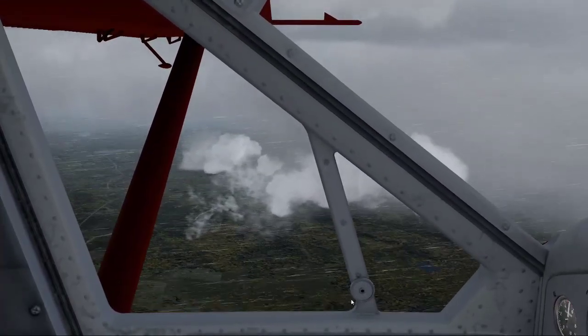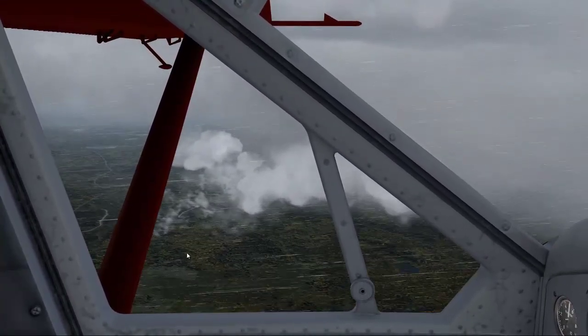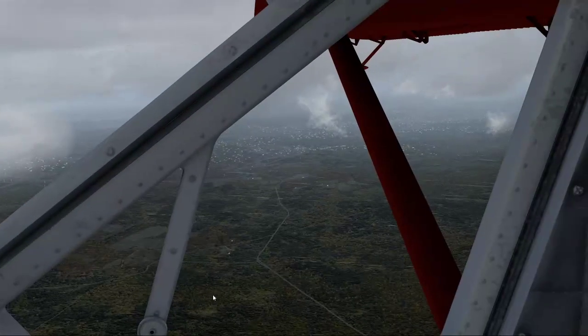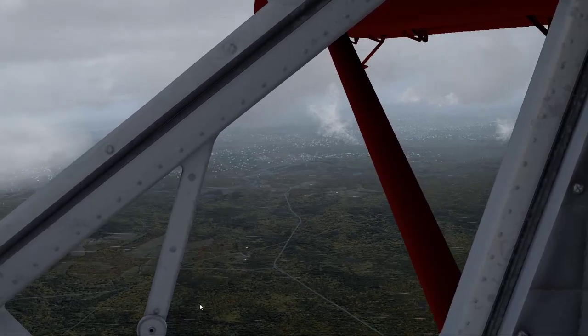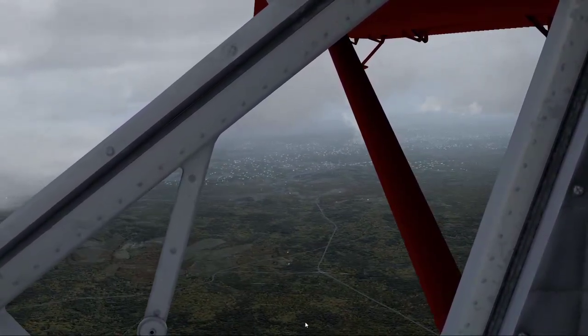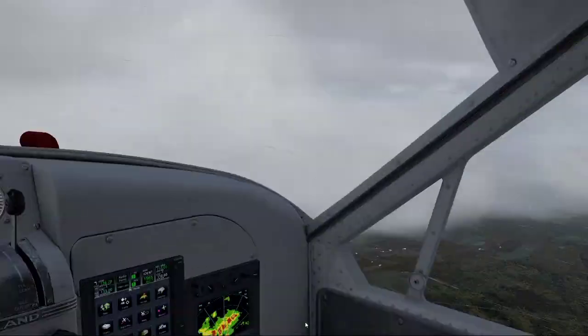So, yeah, look at that. That looks pretty cool, man. Lots of colors. I think New England is pretty famous for its fall leaf color. Yeah, sure.